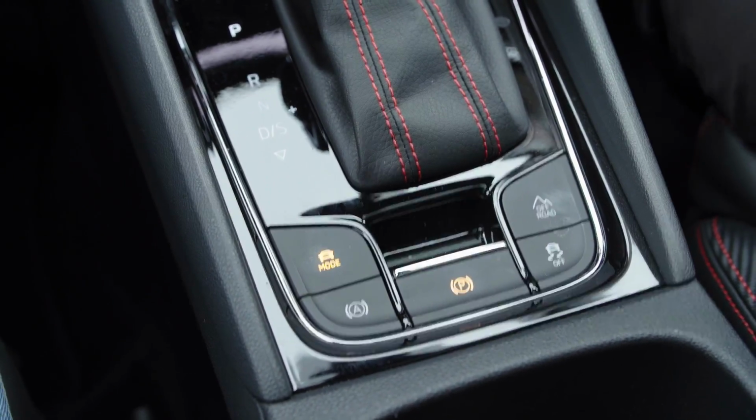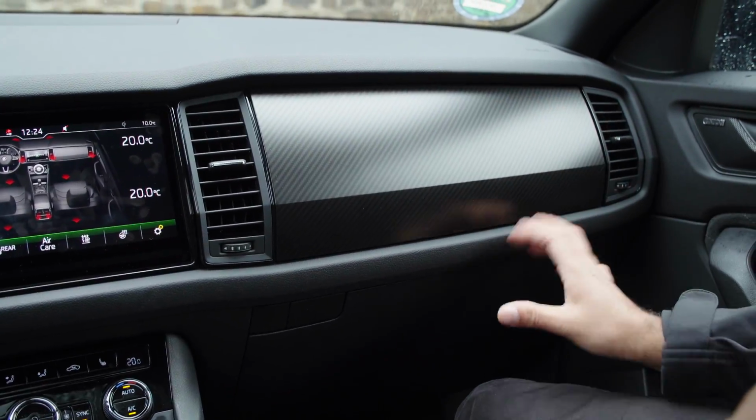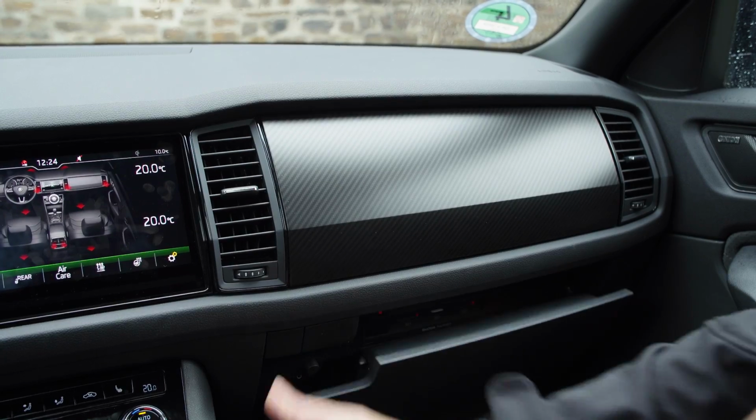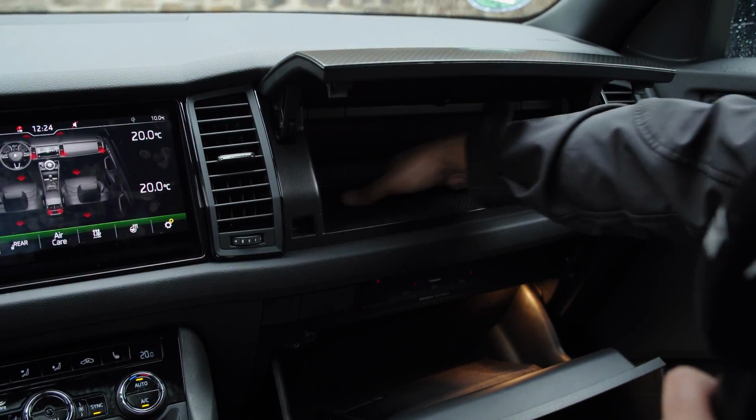Jonas, if you look back up here really quick. So a very flush design for the two glove boxes. That's right, there's one down here and there's one up there. So simply clever, Skoda does it again.